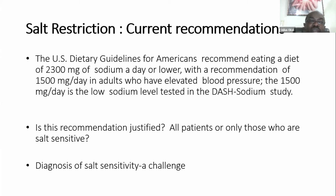So is this recommendation for everybody, or just for those who are salt sensitive? The challenge here is really the diagnosis of the salt-sensitive population, because otherwise it will not be justified for everybody to be on this very strict low sodium diet. In a clinical setup, it's quite difficult to know who is sodium sensitive and who is not in order to apply this guideline, short of which it doesn't harm to apply it across the board, because it's also beneficial in normotensive patients.